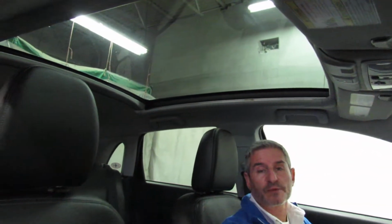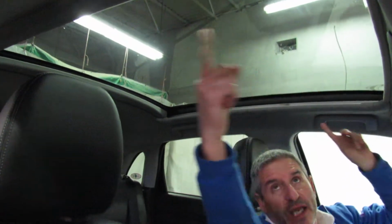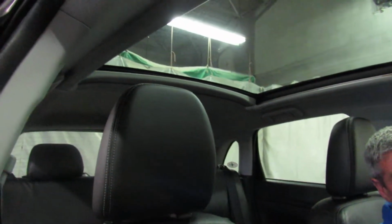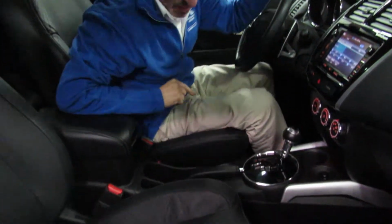It is one of the largest unobstructed glass roofs available on a car sold in the United States. There's even LED lighting down both sides that you can control the brightness of. But if you want to see a large panoramic roof, this is your choice right here. It is phenomenal. Okay, let's finish up some of these controls.